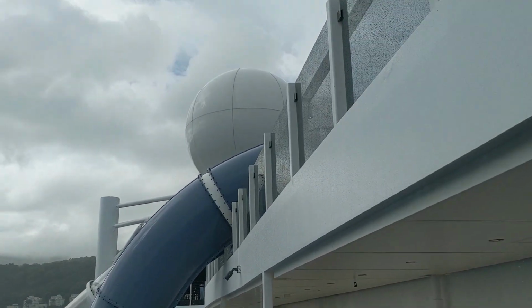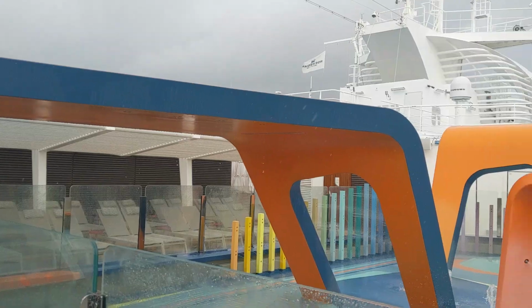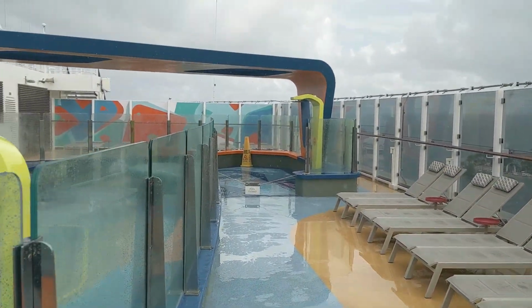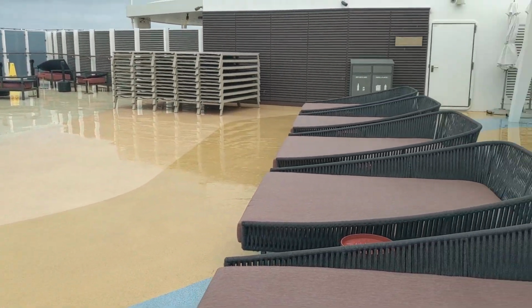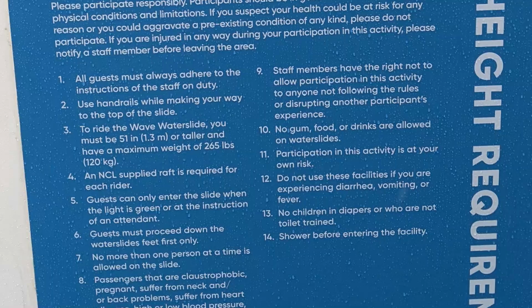Now heading up onto deck 18 from the pool deck, you walk right by the wave slide, and then this is where you're going to find the little kids splash area. So we are on deck 18 here, kind of midship, just above where the main pool deck area is. So you have lounge chairs, a small splash park, and then this is on the other side. I believe this is the smoking area. So this is the smoking area sun deck.